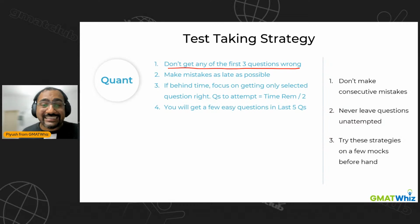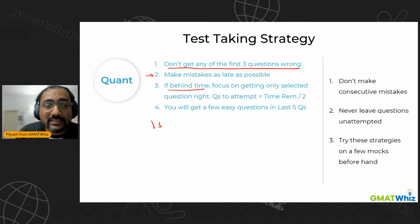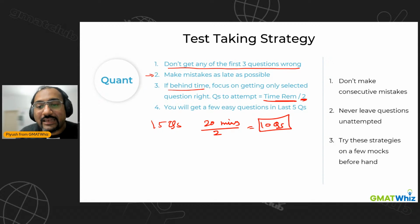Make mistakes as late as possible in quant. The earlier you make a mistake, the more it punishes you. So I don't want you to be making mistakes early. In fact, if you are running behind time, one methodology that I recommend is, let's say you are in a situation where you have 15 questions and 20 minutes remaining, you should not look at it as, okay, I have just 1.2 or 1.3 minutes per question, I will do it in a rush way. No, just divide the time remaining by 2. So divide this time remaining by 2 and think about getting 10 questions right.